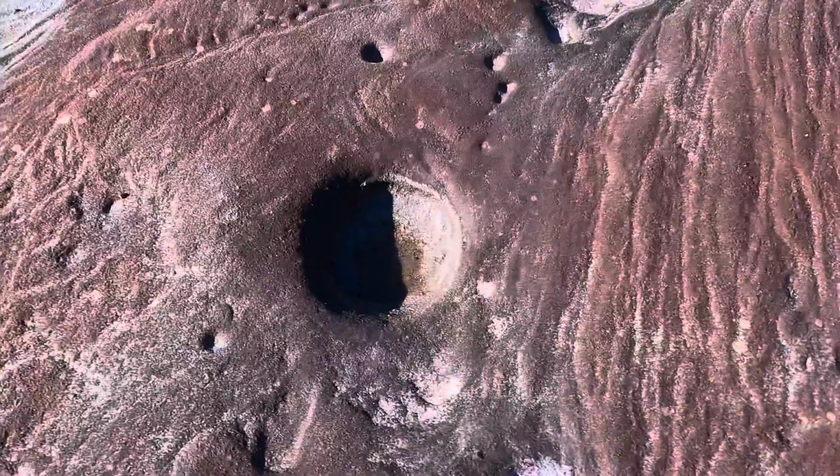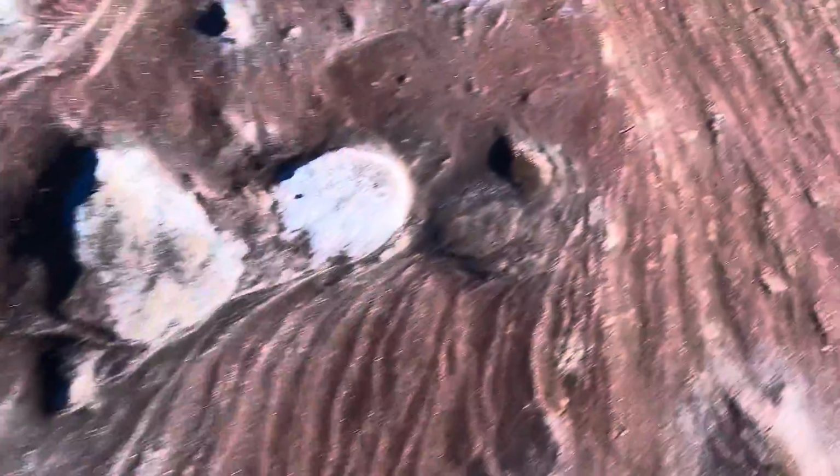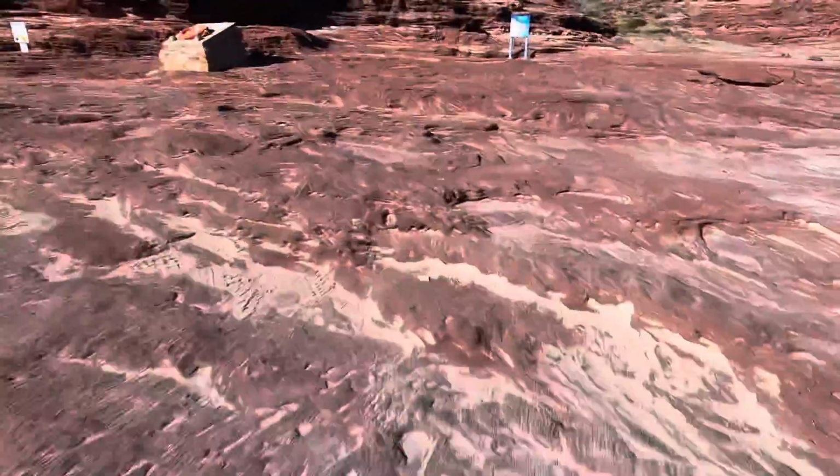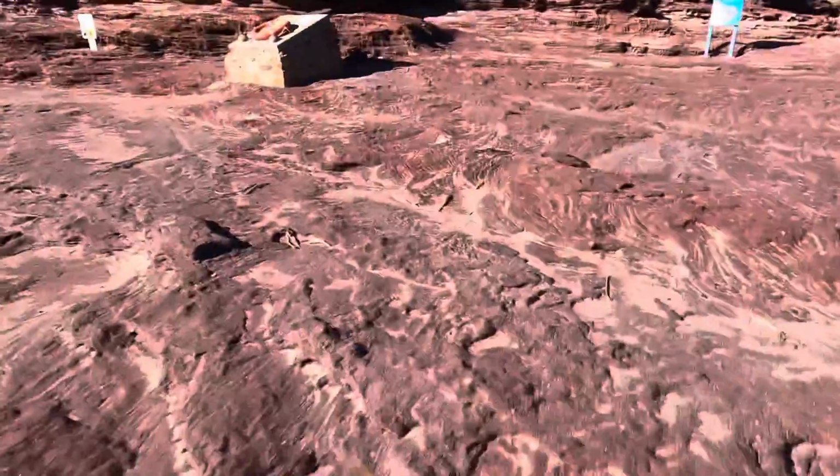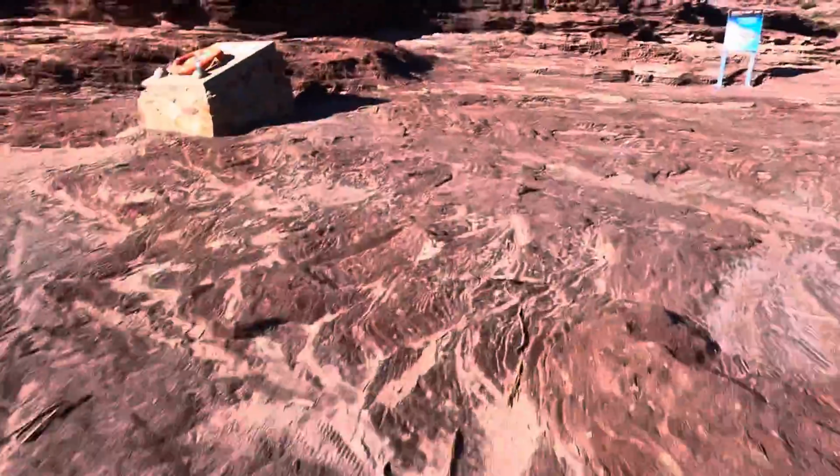The red rocks here are actually red sandstones. This sandstone is red in color due to the inclusion of iron oxide, that is the hematite. The hematite crystals absorb all light colors except red, which they reflect, giving the sandstones their red color.